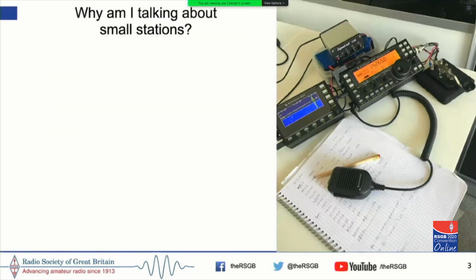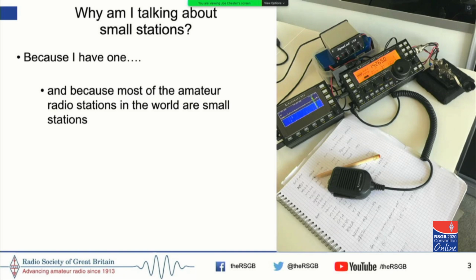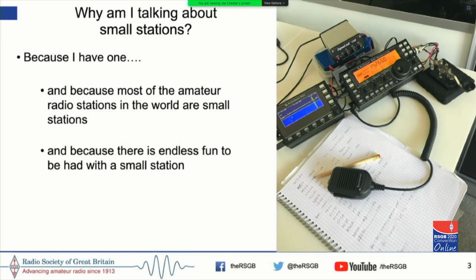So, why am I talking about small stations? Well, the obvious answer is because I have one. The less obvious answer is because most of the amateur radio stations in the world are small stations set up in a small space in the house or with limited space for antennas out back, maybe 100 watts or QRP even, and plagued by background noise. Many operators would see this as a limitation on what they can do, but I disagree, and I intend to show this over the next 30 minutes or so.